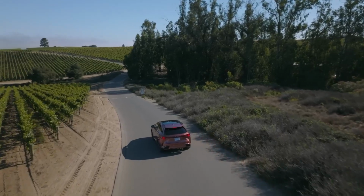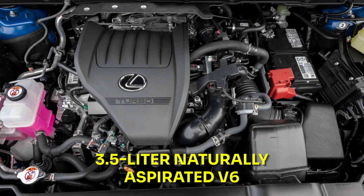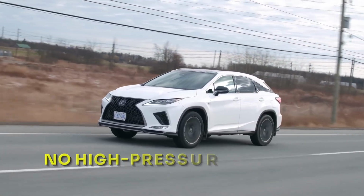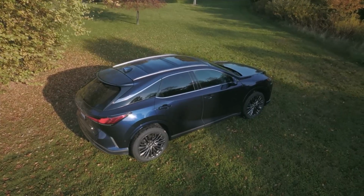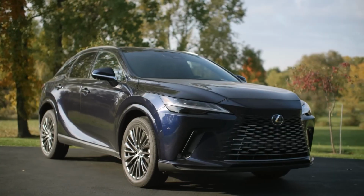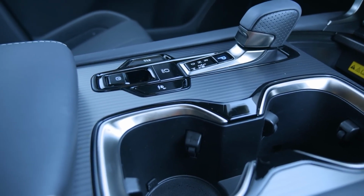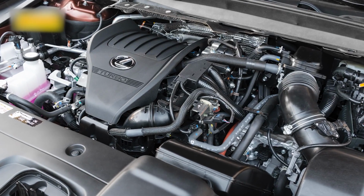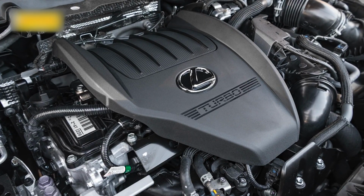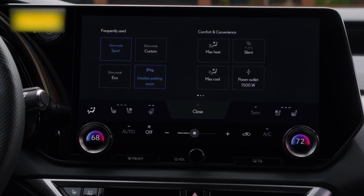What makes it so dependable? Under the hood is a 3.5-liter naturally aspirated V6, no turbos, no high-pressure fuel systems, just good old-fashioned engineering that doesn't try to overcomplicate things. And paired with an 8-speed automatic in newer models, it delivers smooth, consistent power that's built to last. Mechanically, it's practically bulletproof. The most common complaints? Minor dash rattles and the occasional infotainment glitch. Nothing that'll leave you stranded.